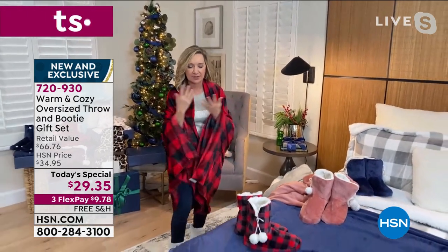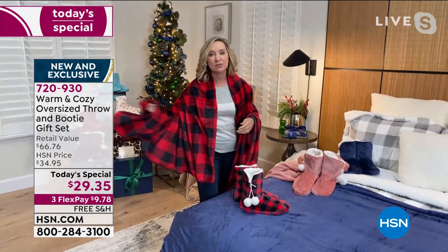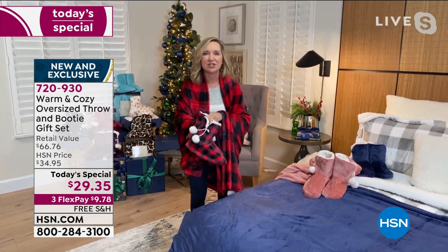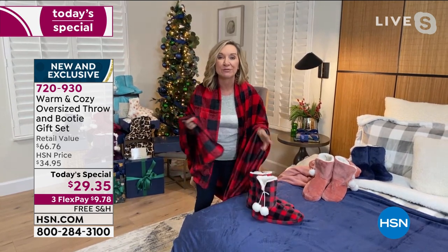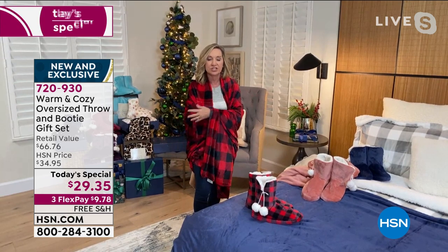What I love about this fabric and throughout the years, this plush, it washes so beautifully. It never loses its color, doesn't shrink or fade. It dries super fast. And I grabbed the Buffalo Check because I think this year is about creating those moments. And I think a lot of us, if we are getting together with family or friends, it's outdoors, right? It's maybe around a fire pit.